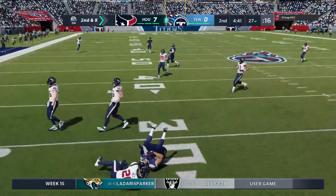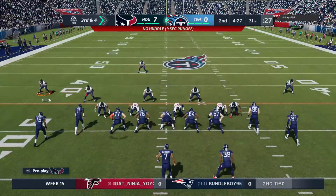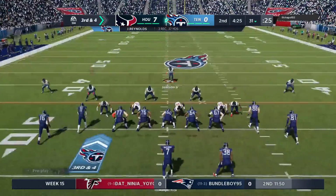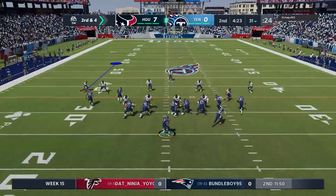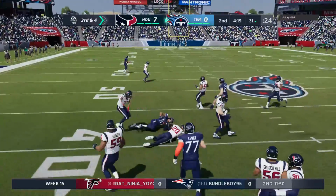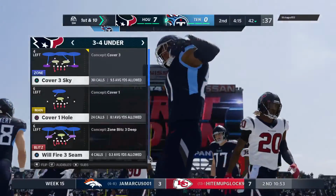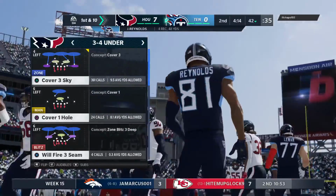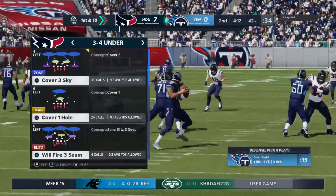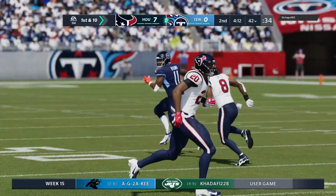Now a throw here on second down, and that's complete. 4 yards on the completion, and it sets up a third down. A gain of 4 brings up third and 4. Working from the gun, it's Kaepernick. This pass complete to Reynolds. And he will have a Titans first down as they're able to get the third down conversion. An 11-yard pickup for the Titans and a first down. At the 42-yard line.